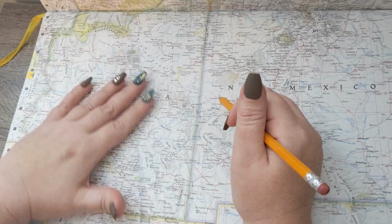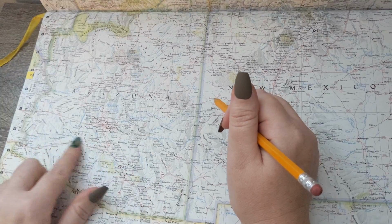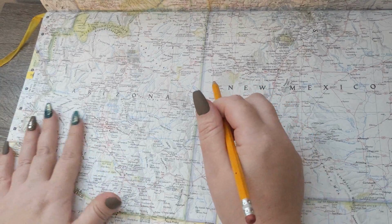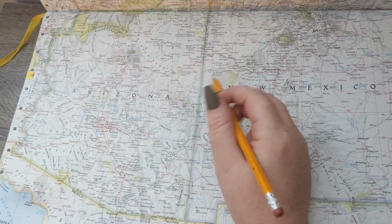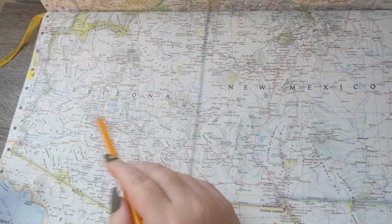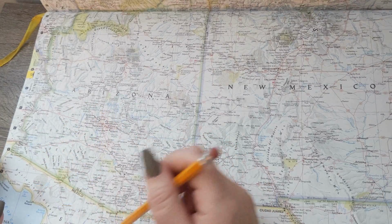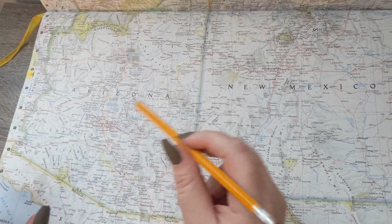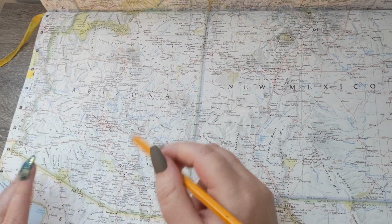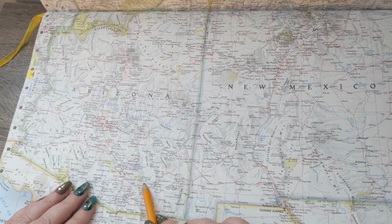Then when we move to the south, we have the Sonoran Desert, which also bleeds into Mexico. You can see the border with Mexico right here. I should be using my pencil. What am I doing? The Sonoran Desert has an incredibly unique landscape. Mainly what was my favorite when I visited were the saguaro cactuses, and down here you can see Saguaro National Park, and you bet we're going to visit that on Google Earth.